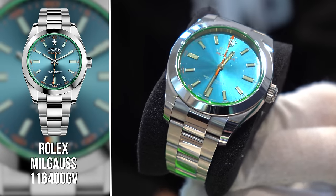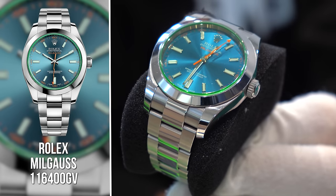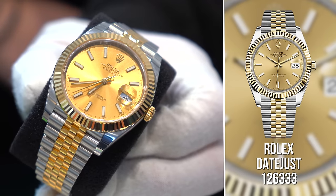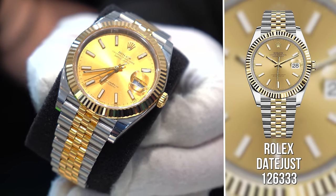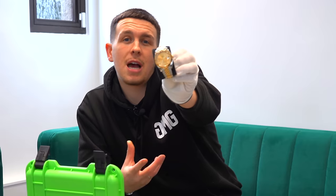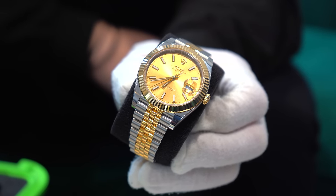The Milgauss, on the fence with my thoughts on this watch, and this is available for £11,000. We've got the Champagne Dial Datejust with the Jubilee bracelet. This, some people will love, some people will hate. I quite like it. It's £12,000. Again, this is right at the top of his budget. This is the kind of watch, in my opinion, where you either love it or you hate it. He'll either walk in, fall in love with it straight away and go, I want that one, or he'll just be like, I don't want it.